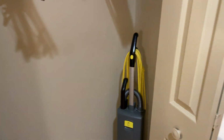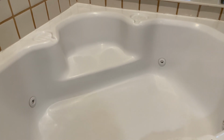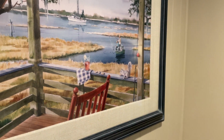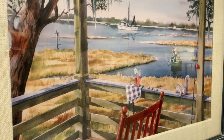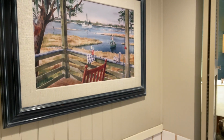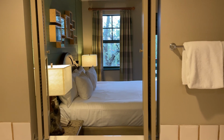We've got a tub here in this half of the bathroom. It is a jetted tub, so it's not your typical soaking tub that you may see in some of the resorts. We've got a very large jetted tub in here. And above that is a beautiful picture of the island here, kind of relaxing out on the back porch. And of course we have that window there through the bathroom into the master bedroom.